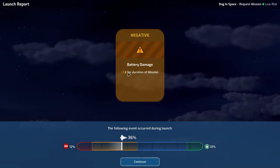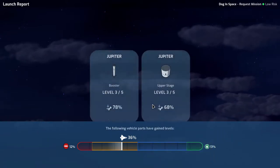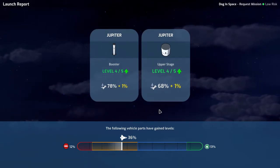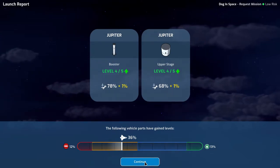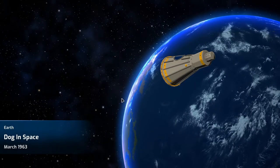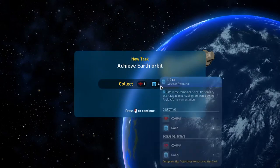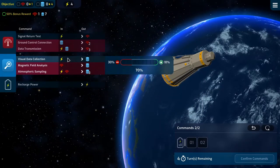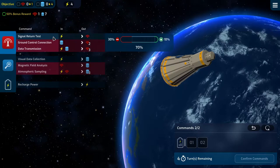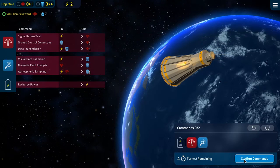We do have one less battery for the duration of the mission, which sucks. But it is what it is, and our vehicle gets a little bit more reliable. That 1% doesn't really do much, I think, but well, better is better. So 1 and 4. 1 comms, 7 data we need. So let's do this. And confirm that.